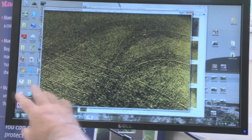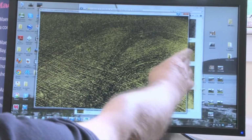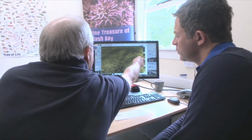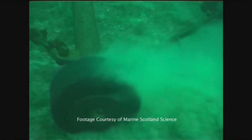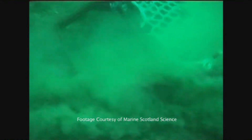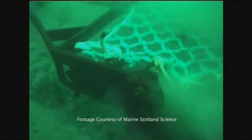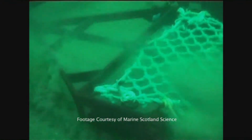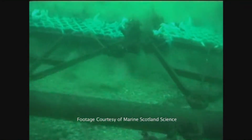This is a side-scan sonar, so it's a sound picture of the seabed, which is probably 150, 200 metres wide. And what we're seeing there is the tracks of the dredges. You get two sets of dredges either side of the fishing boat. The whole area is crisscrossed. This is dredging. It's not even trawling. It's where you've got tines digging into the seabed, going along digging out scallops. And what you have is a very, very simplified seabed, which just a few species can survive.